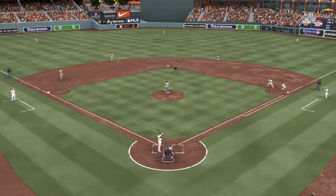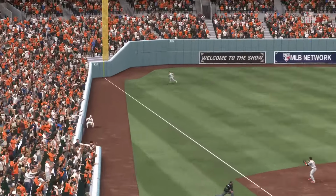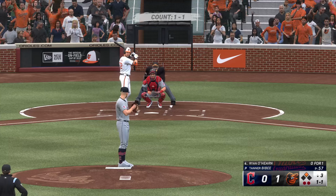And that was a pretty decent pitch that he just turned on. Not really out over the plate. It was inside, but he was more than ready to get that back through the zone. So up next, Ryan O'Hearn.